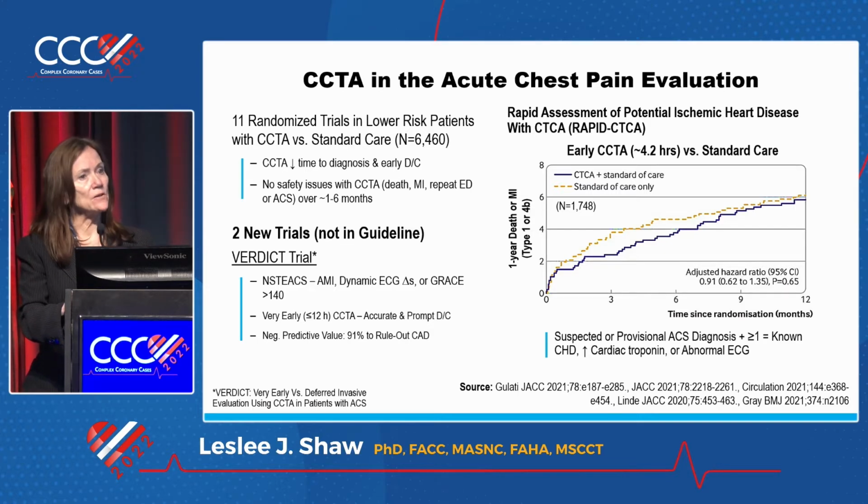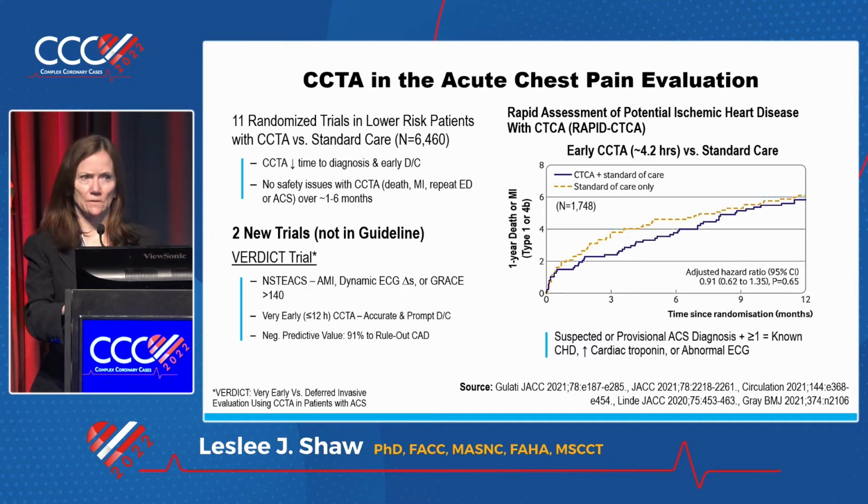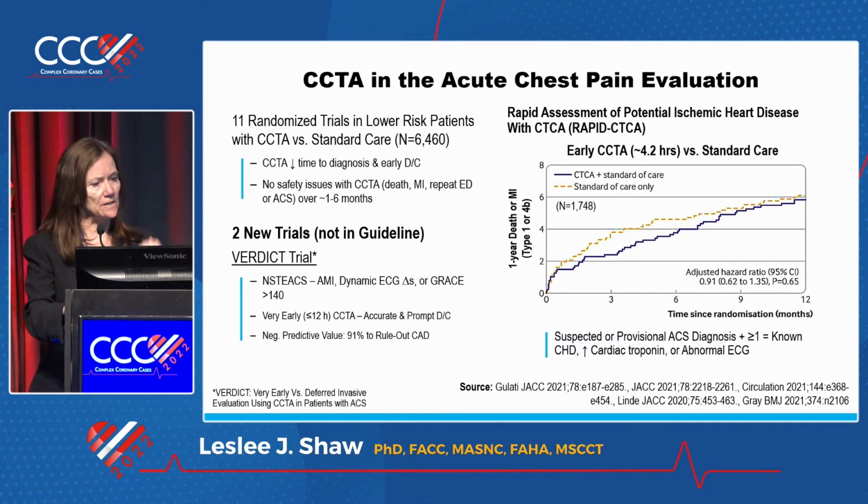There are, as I said, 11 randomized trials. Most of them very small. The evidence that was accumulated in the clinical practice guidelines focused in on 2 key results. You can use CTA more promptly, get a quicker diagnosis, and you can promptly discharge patients that have no coronary disease. The no stenosis, no plaque, or minimal coronary disease, and that's the lion's share of the patients, can be promptly discharged. You don't want to discharge a lot of people and have them come back. And the randomized trial evidence says no safety issues with CT, either death, MI, repeat ED visit, or ACS over a near term.